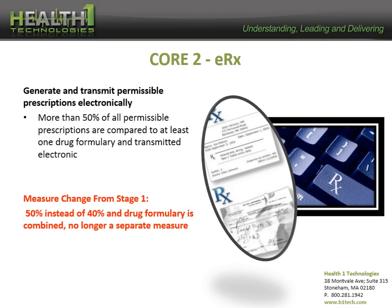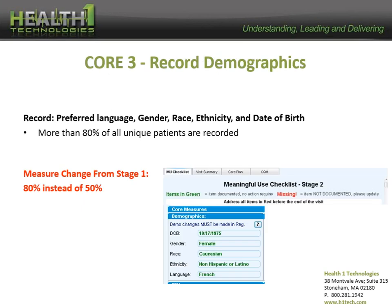Core number three is recording of demographics. So this one they changed from 50% to 80%. This is one that I feel like most of our practices that we worked with did not have much of an issue last year. Many of our folks use a meaningful use checklist form, which I have on this screen, and it will tell the providers or the staff if something is missing from their demographics, or as we get down further, you'll see vitals in other areas. So we have found that the implementation of this checklist form has substantially increased compliance for our providers.